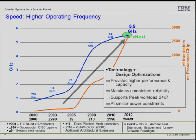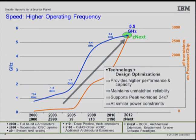Combining that, the other side of the chart in orange shows the transistor increase from the older generations to what we have now. You can see it's a nice curve, adding more and more stuff allowed by the technology. So technology plus the design optimization that we did through the generations, what does it give us? It provides better performance and more capacity at the box level.